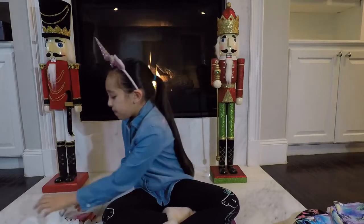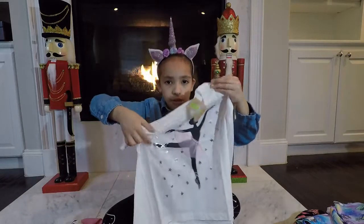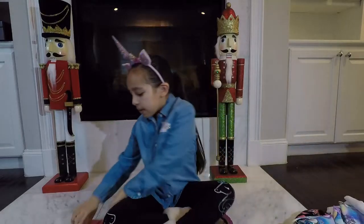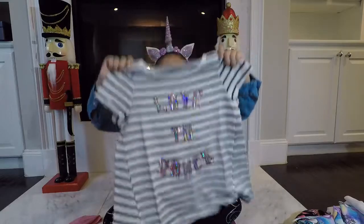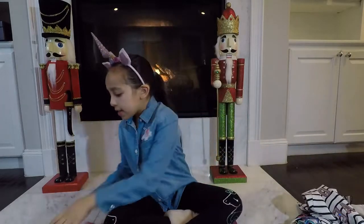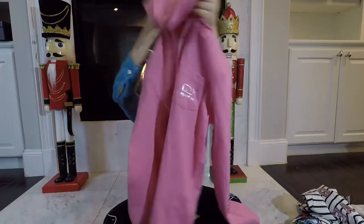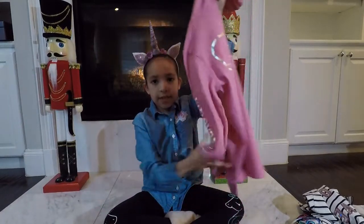Next, we have this shirt, and it has ballerina on it, and I love the glitter, and I love the tutu, and it's really soft, and it has glittery stars on it. Next, we have the shirt that says Love to Dance, and it's black and white stripes. It's amazing, and it's pink. The words are pink. Last shirt we have is this Vineyard Vines pink one, and it comes with a hoodie. In the back, it has a whale, and on the side, it says Vineyard Vines.